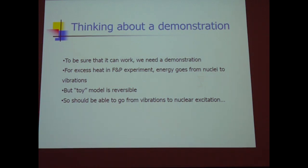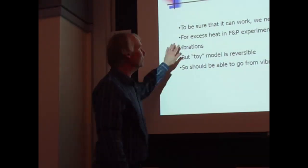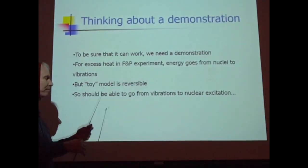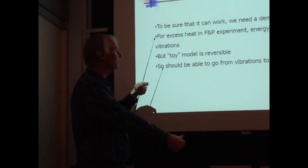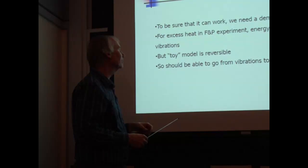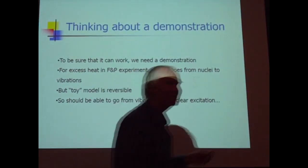If I want to convince anybody that there's anything to this, I need to start out with vibrational energy and go the other way. So what we'd like to do now is start out and put vibrational energy into a phonon mode and see if we can cause a nucleus to be excited. Because if you can go the other way, that will clarify that you should be able to go the first way in the first place. So for excess heat in Fleischmann-Pons, energy is going from the large two-level system transition energy being fractionated down to the small characteristic quantum oscillator. But we ought to be able to go the other way, from vibrations to nuclear excitation. And so that's now what's on the table.